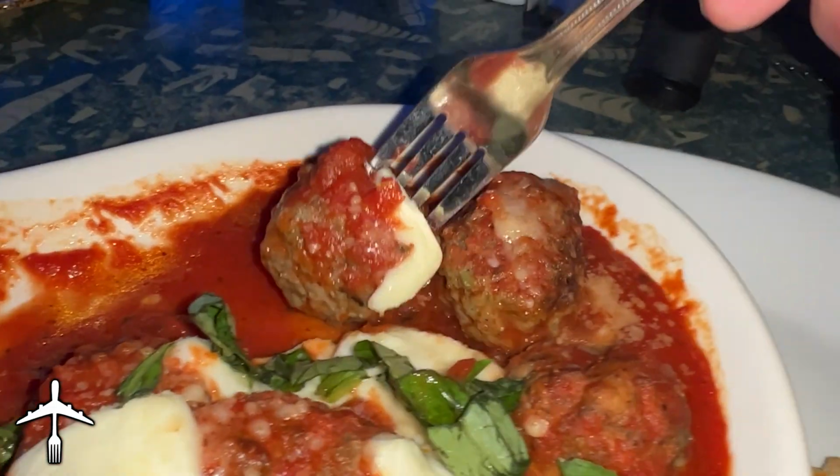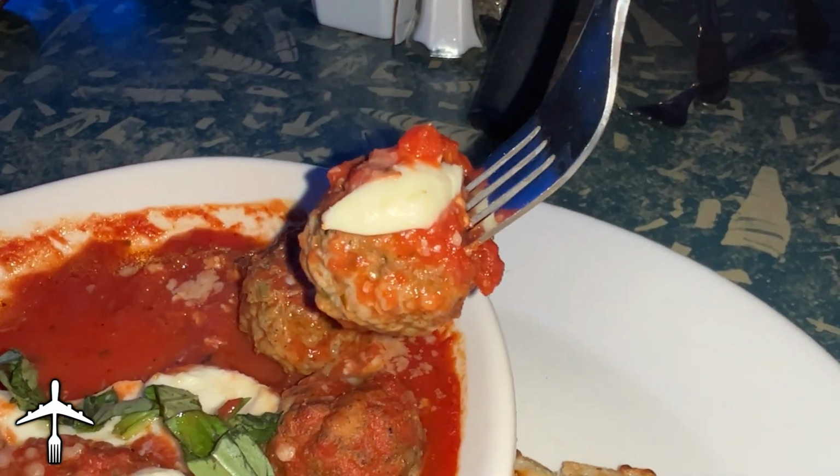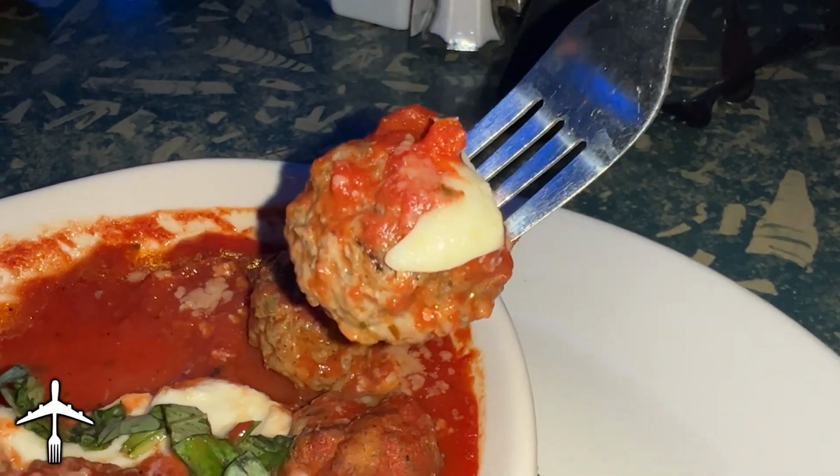All right, so let's give what I hope is the star of the show of this appetizer dish. Let's give these meatballs a try here. Wow. I'm sorry to say, it's pretty underwhelming. There are no spices whatsoever. Usually meatballs should have some sort of spice, some sort of Italian seasoning, something that gives the meat a little bit of flavor, a little bit of bite.